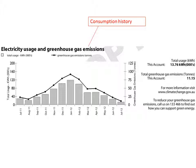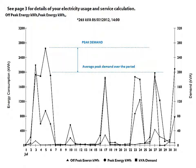This can be really valuable when seeking to understand the savings you can make by changing the operation times of equipment like lighting and air conditioning in your store, and ensuring staff are following procedures to reduce energy. We'll speak more about that later. Many bills have a graph like this one outlining your peak demand. By managing your peak demand, you will be able to save money.